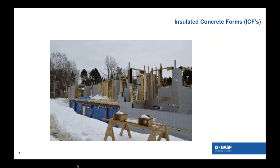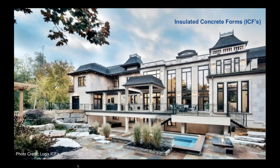Unfortunately, this is not my house being built, but here we're showing insulated concrete forms that are utilizing Neopor before the rebar and concrete is poured down the middle. And this is the final result of that project. Didn't look like much when it started, but with Neopor insulated concrete forms, you can absolutely build something beautiful that's energy efficient and extremely resilient.